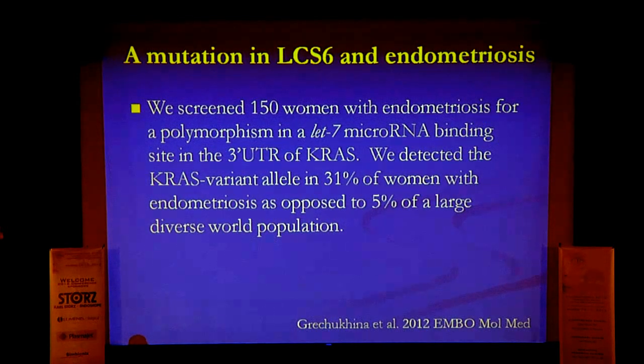of the KRAS gene. And we found that about 30% of the women with endometriosis, now this is my patients with endometriosis, so it's a referral practice, more commonly women who've failed treatment with oral contraceptives or been referred from other gynecologists. So maybe women with more severe endometriosis, but about a third of them almost had this KRAS variant, as opposed to only about 5% in a large, diverse population. And Idalis Flores is in the audience here, was a collaborator with me on this study. Many of the patients were hers. Not just my referral population, mine and Idalis's population.